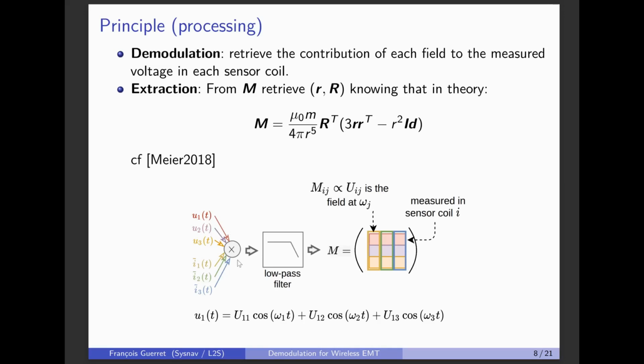Once this contribution is retrieved, we can build a matrix that we call a magnetic matrix, in which the columns gather the information of each frequency, and the lines are the information of each sensor coil. And there is a direct relation in theory between the pose of the system, so its orientation and position, and the magnetic matrix. So from the magnetic matrix, we can easily compute the position and orientation. You can refer, for instance, to this paper of Mr. Meier.